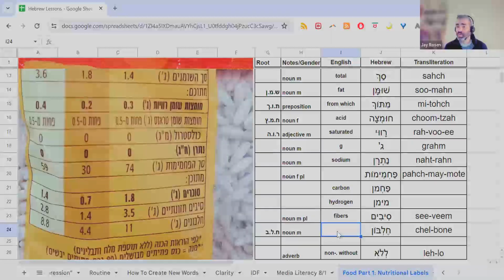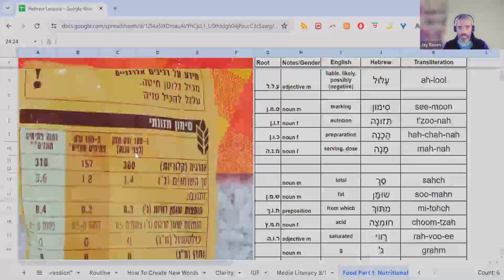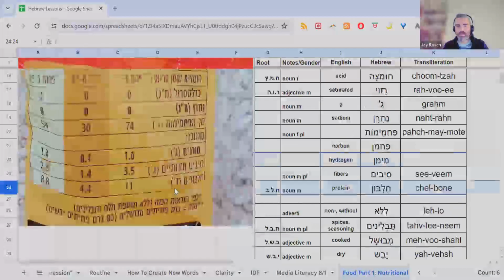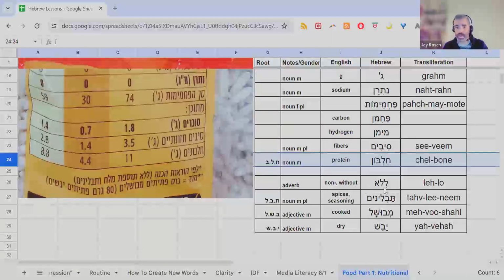Chelbon is connected to the word chalav, milk. What is milk a source of? Protein. Chelbon is protein. Okay, if you didn't know this word, now you know chelbon, protein. So chelbonim, proteins, right? It may be coming from different places, whatever, but now you know there are 11 grams of protein per 100 grams of uncooked ptitim, right? Lifnei hachana. Okay. Finally, it tells you what these three categories are, and I explained them before, but we're just going to read this last little bit, and then unfortunately, we are running out of time in our very short class today. So first off, lelo.